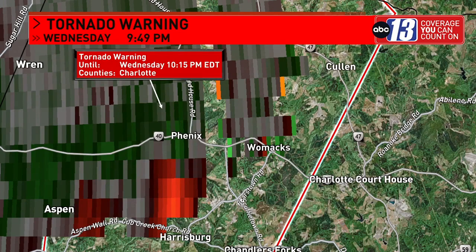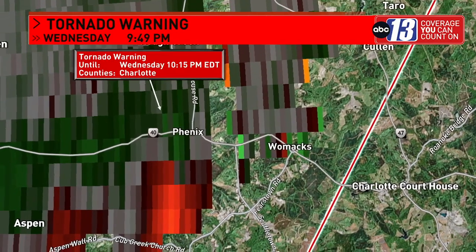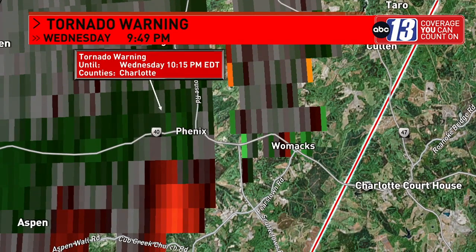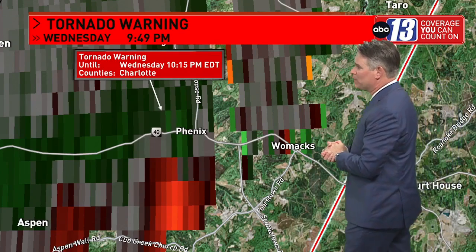So what we were doing was just telling Mark Spain that we're going to continue with live coverage until 10:15. If the National Weather Service issues a tornado warning, then we'll be on later than 10:15. Tornado warning has been reissued for this storm, as Will was just telling you. This is for the storm in Charlotte County, making its way toward the community of Phoenix, or actually the town of Phoenix. If you live in Phoenix, it's tornado safety time for you. Get into your place of tornado shelter in case a tornado does develop from the storm.